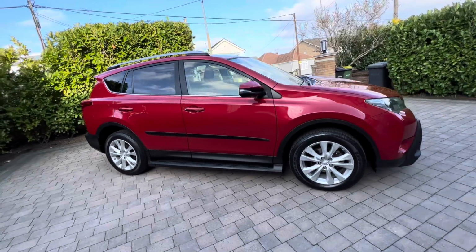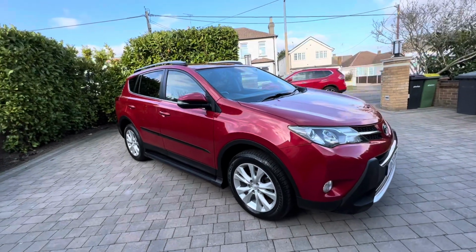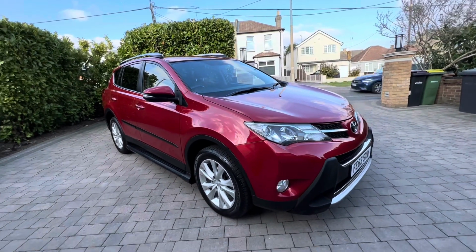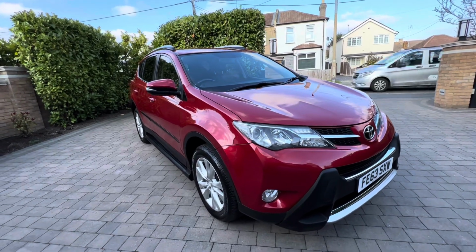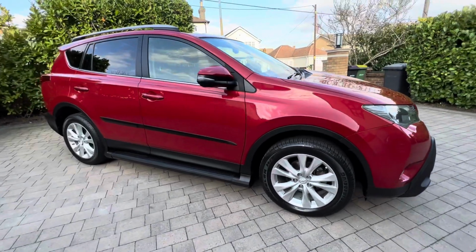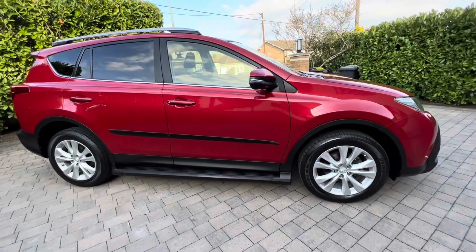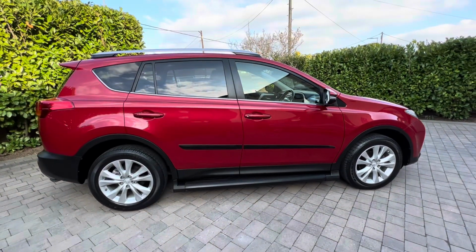A lot of people that will be looking at these cars do want them for towing, especially the 2.2 D-4D, because that is a fabulous engine. That's 150 brake horsepower, and it's got loads of torque. Coupled with a four-wheel drive, you really can't get a better towing car. A lot of the new cars now are hybrid. They're no good for towing. Read the reviews. People don't like them. You can't beat a diesel if you actually want to tow a caravan.